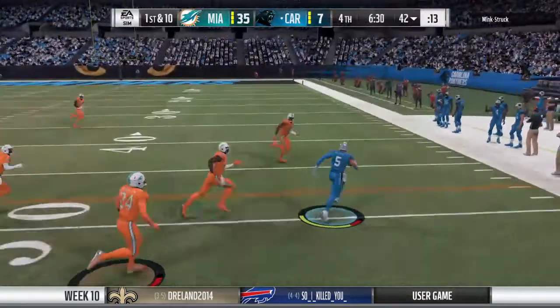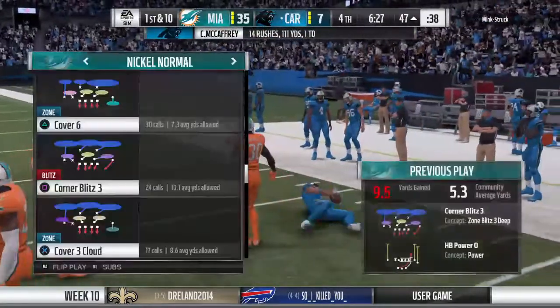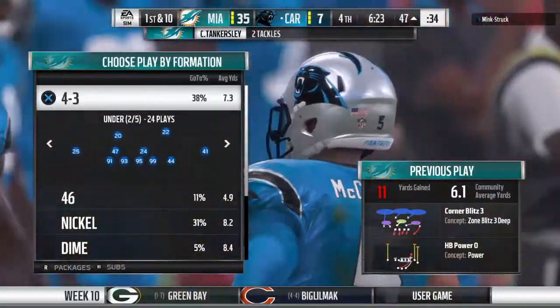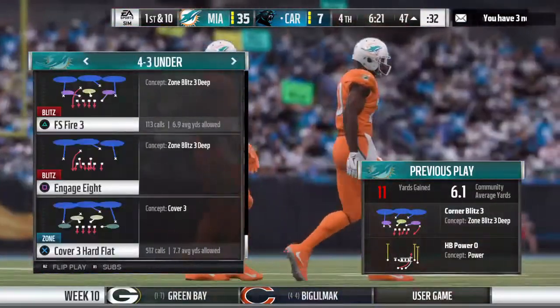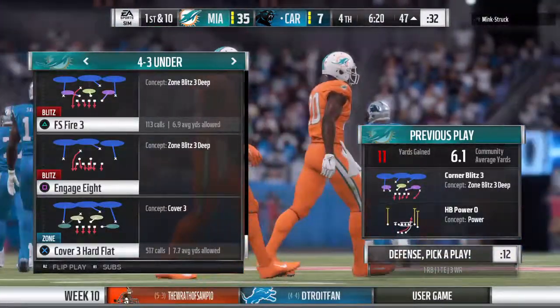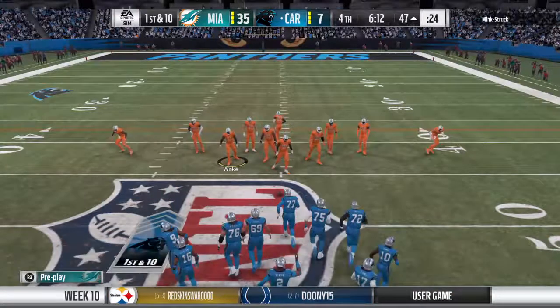Now a run with McCaffrey. It's a gain of 11 yards that time, and it produces a new set of downs. Something got lost in translation in this game. He's run the ball really well, done all the things that you want in a game plan, but unable to convert it into points, unable to ring the bell consistently enough to make it a winning effort.